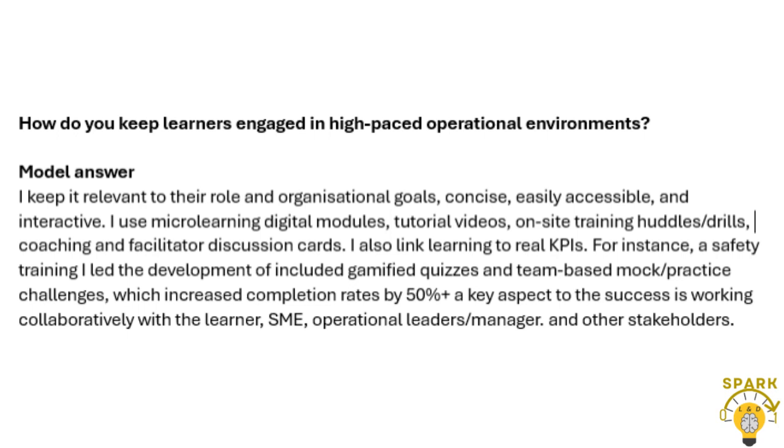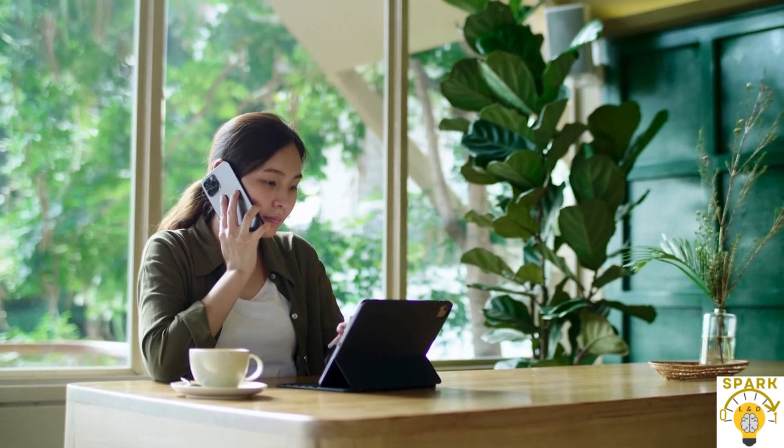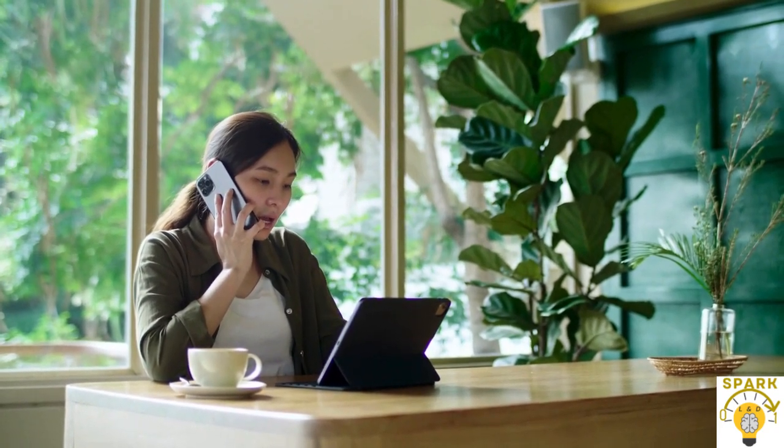I also link learning to real KPIs. For instance, a safety training I led included gamified quizzes and team-based mock practice challenges, which increased completion rates by 50%. A key aspect to the success is working collaboratively with the learner, the subject matter experts, managers, and project leads. Thank you. How do you measure the success and impact of your L&D initiatives?